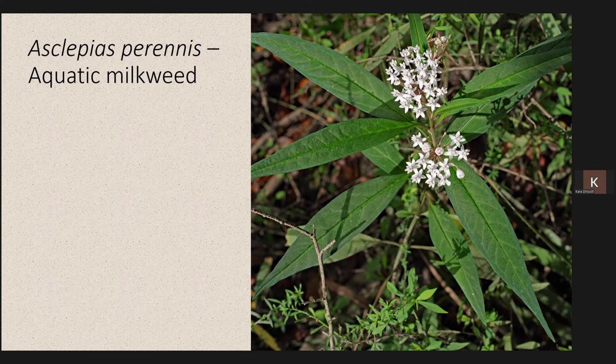All of the seeds just kind of fall out onto the ground, or if there's water down below, they fall into the water. There was actually a study done trying to measure how long those seeds can float, and they compared it with a terrestrial species, not one of our native species. They found that Asclepias perennis seeds can float for up to 5 months. How cool is that? That's a really great advantage, because if a flood happened right after it produced seed, those seeds could be carried far away to colonize new habitat. Super cool advantage, in my opinion.